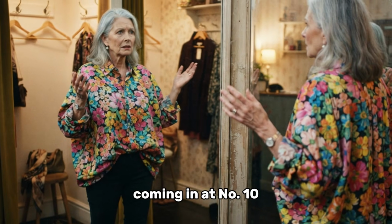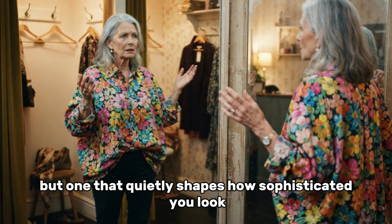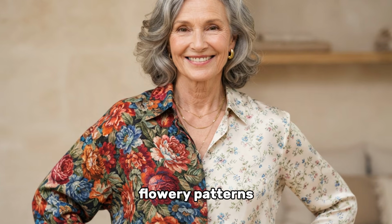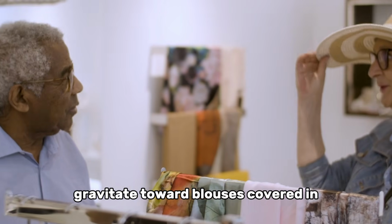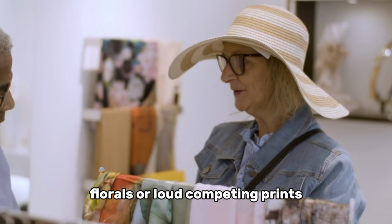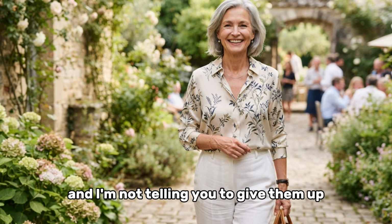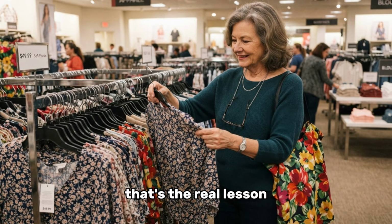Coming in at number 10, the mistake with the smallest individual impact, but one that quietly shapes how sophisticated you look at first glance, is choosing tops with overly busy, flowery patterns. Have you noticed how many women in their 60s gravitate toward blouses covered in florals or loud competing prints? I want to gently push back on something here, because I know a lot of you love florals, and I'm not telling you to give them up. Less is more with pattern, that's the real lesson.